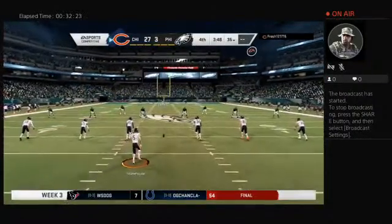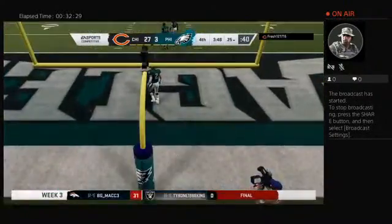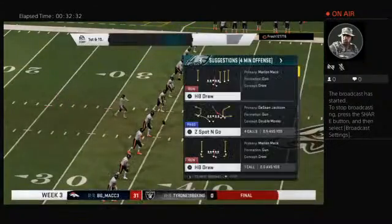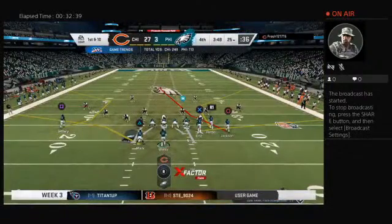Set now to kick this one away, and off it goes. And this will be a touchback as that sails over the end line. Already at the line, this Philly offense set to go.